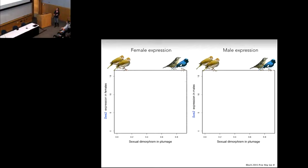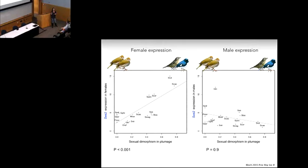And what I found is a strong, significant positive relationship between SWS2 expression in females and the degree of sexual dimorphism in warbler species. This is a relationship that was completely absent in males. And if we consider that plumage dimorphism has been shown to mainly evolve because of divergence in male plumage, it looks like what we're seeing here is a correlation between an aspect of the female visual system and the corresponding divergence in male plumage.